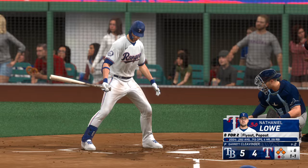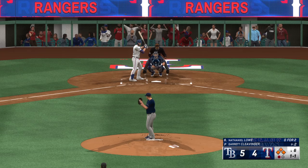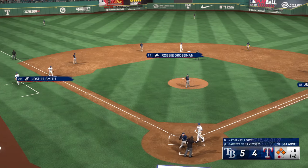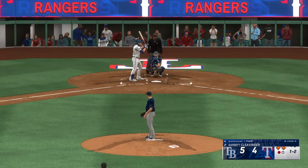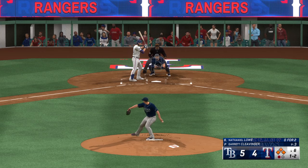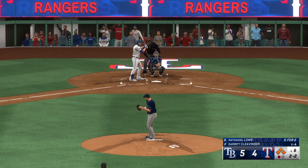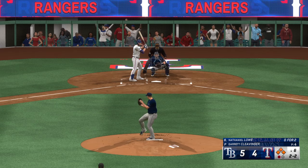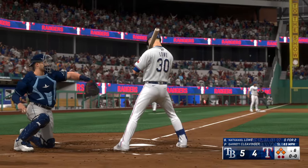Nathaniel Lowe up to hit. You know, this is kind of a tough matchup as a left-handed hitter facing a left-handed pitcher. What you tell yourself is I want to stay square to the plate and try to hit the ball over the shortstop's head. Swings and misses. Slider right there. Going to really need to hang in there with that front side against this left-handed breaking ball. Outside low, and it's 2-2. Go-ahead run at second here in the bottom of the sixth. And down on strikes he goes. Huge strikeout there.